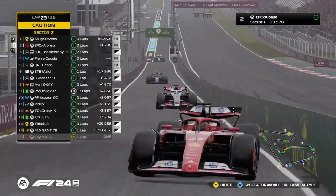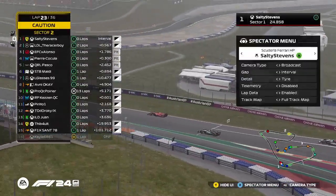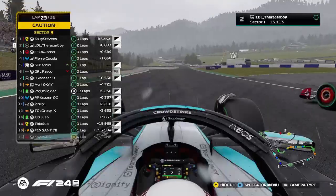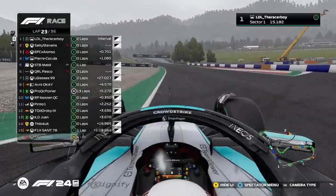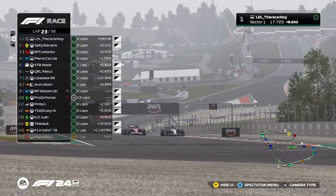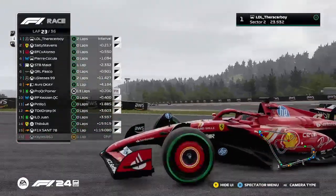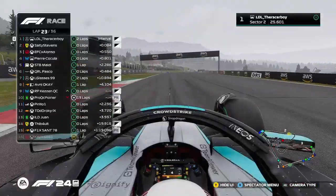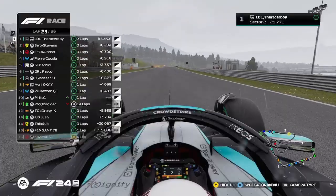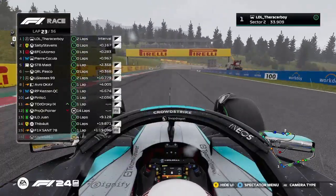Just had a little bit of trouble. Prop stayed out. Salty Stevens is coming out. It's going to be LDL Racer Boy. Racer Boy does make the move around the outside, and now no DRS. So all slipstream and ERS deployment now towards the end as Salty Stevens thinks about putting his nose up the inside. Does get his car in there, but unfortunately does not manage to make any position as Prop, the final car on the slicks, boxes for the intermediates.